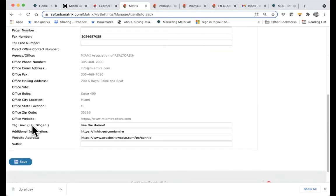We're going to talk a little bit about the tagline. If you have a tagline at your office and you'd like to add it in, go ahead and take a minute and add it in. This could be a slogan, something that they use, like service with a smile, excellent customer service, whatever it is that they would use. In additional information, you can actually go ahead and put a link maybe to another area, and you can even put a website address in.